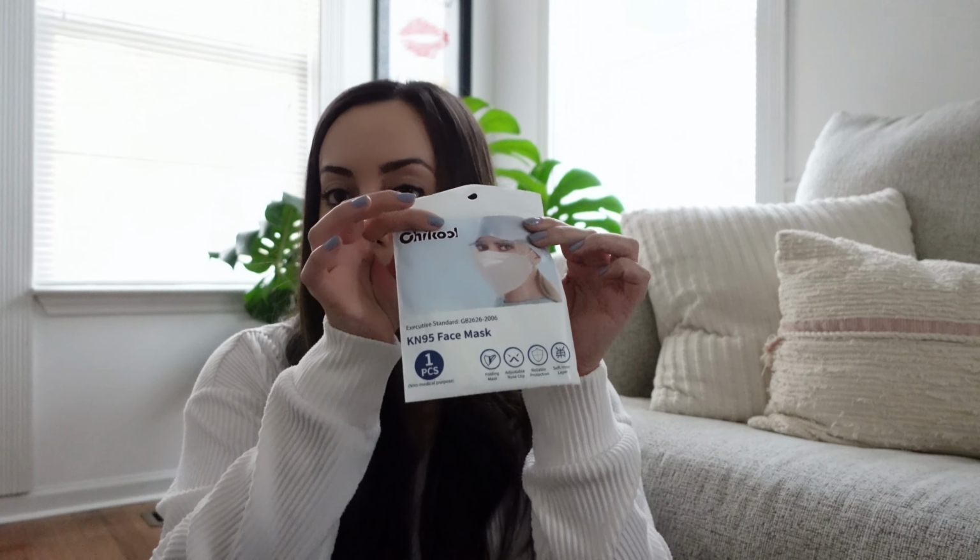We've always got some extra cocktail napkins as a backup. They don't get used as much, but can come in handy. A mask.